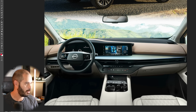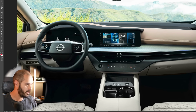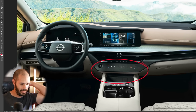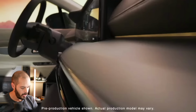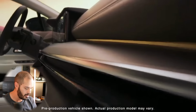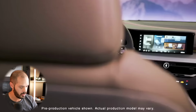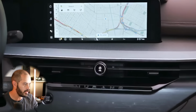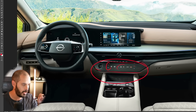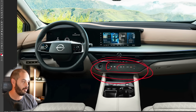Now, this is very much inspired by the Ariya. This feels like an Ariya interior to me, specifically with these very Nissan-like touch tactile buttons. So they're not really buttons. When you click this, it feels like this entire piece is clicking when you adjust the temperature here or the fan speed or whatever you want to change here. It's a very unique feeling. It gives a subtle little click to it when you're pressing these buttons, but at least they are sort of physical buttons for the climate control settings.